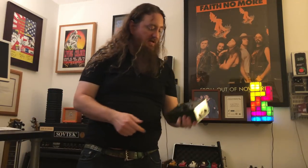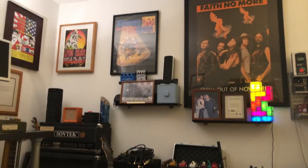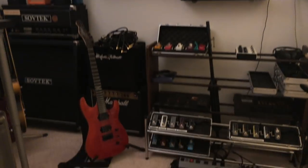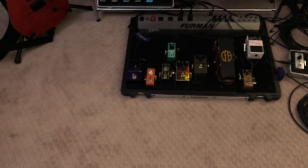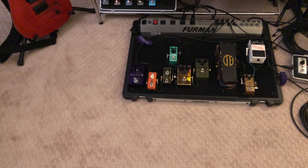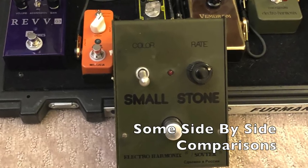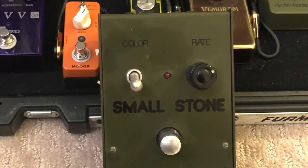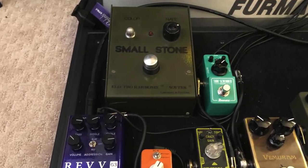This used to be on my board. Here, look at what it replaced. That little orange thing, it replaced that giant pedal. And this is actually a great place to start, because this is the only Mooer pedal on my front of amp board.